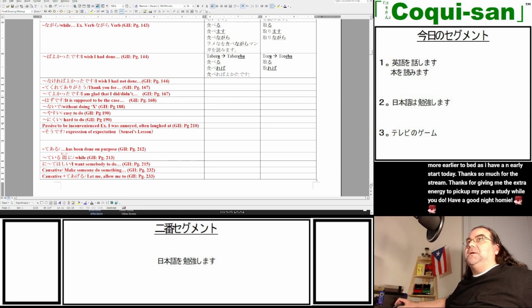And it's just kana only. If you have one of those spell checkers, make sure they don't pull up the kanji. It's got to be in kana form. So that's how you would finish off the sentence by saying tabereba yokatta desu. The yokatta desu is what completes the I wish I had done part of the sentence. So you would say toreba yokatta desu. And now you say, I wish I had taken something. I wish I had eaten something. There you go.